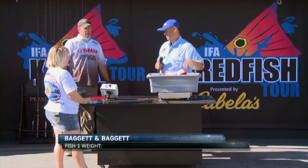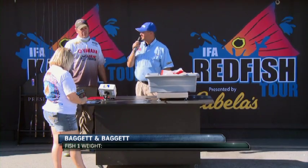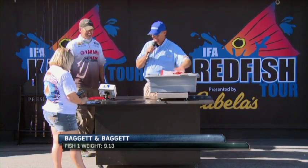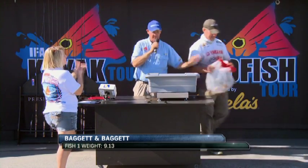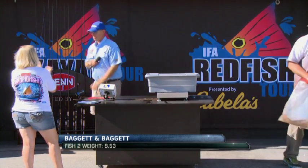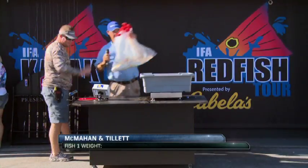bringing 2 good ones to the scales. Awesome first fish, 913. That's the first fish over 9 pounds for the day. Their second fish weighed in at 853, giving them a total weight of 1766.